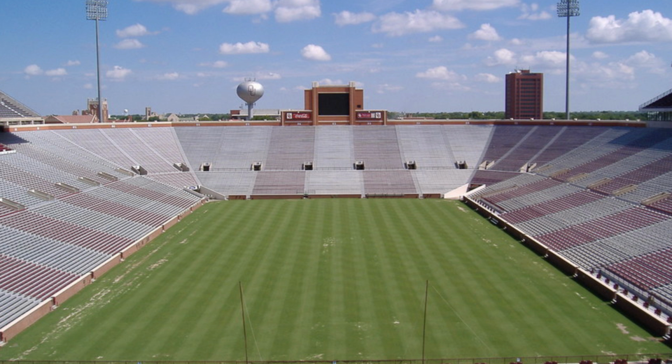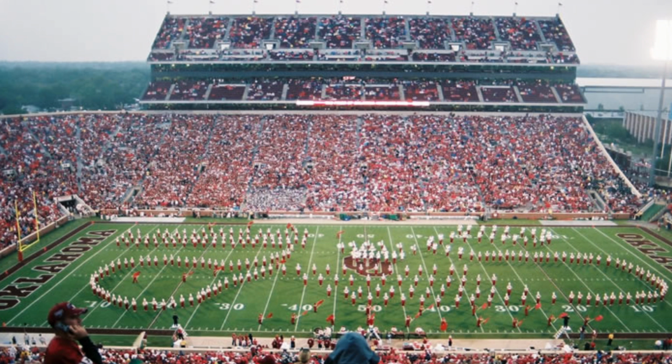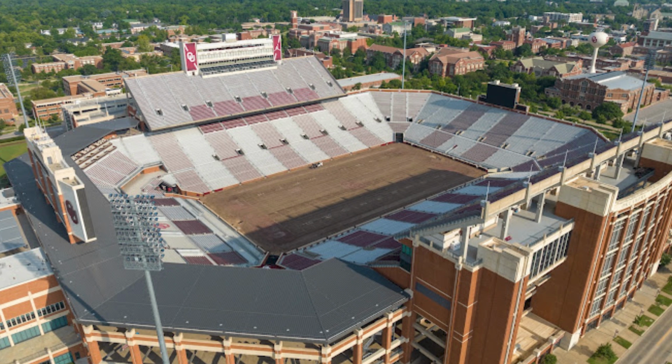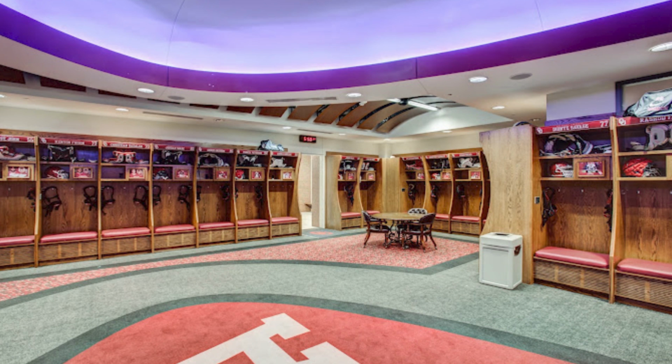Then, unexpectedly, the Sooners won the BCS National Championship for the 2000 season. The university began to get more freshman applications than it could house, due in large part to the football team's success. Along with other campus improvements such as more and better student housing, the refurbishment and expansion plan for the stadium was accelerated to be ready by the beginning of the 2003 season.